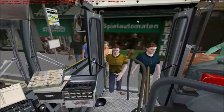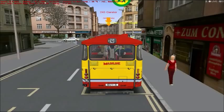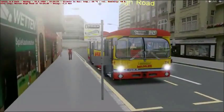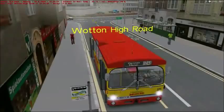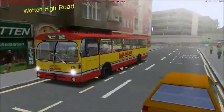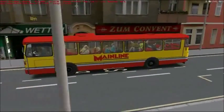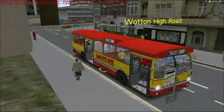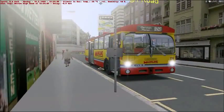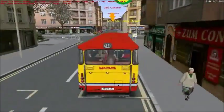Use Watton High Road as a timing point. Hello. Again. Hello. Let's just inspect the outside of my bus. I'm getting better with the curb issue. Still not quite as close as I'd like. Actually, no OAPs are on my bus, I don't think. Yes, she was going to get on my bus, but she's too old to get up the steps. I'm sorry if that offends anybody.